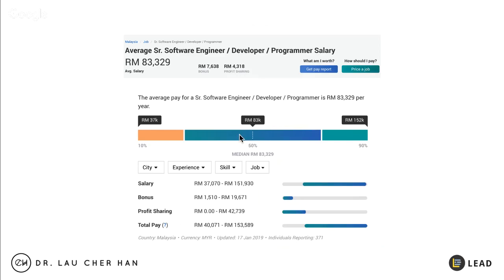But on average, you make about 5, 6 thousand per month, and then you get a bit of bonus, profit sharing. And then even if you look at the lowest, right? I don't think software developers make that little. It's probably some very small company for the people who take this survey. So the 37,000 is about 3 to 4 thousand per month.